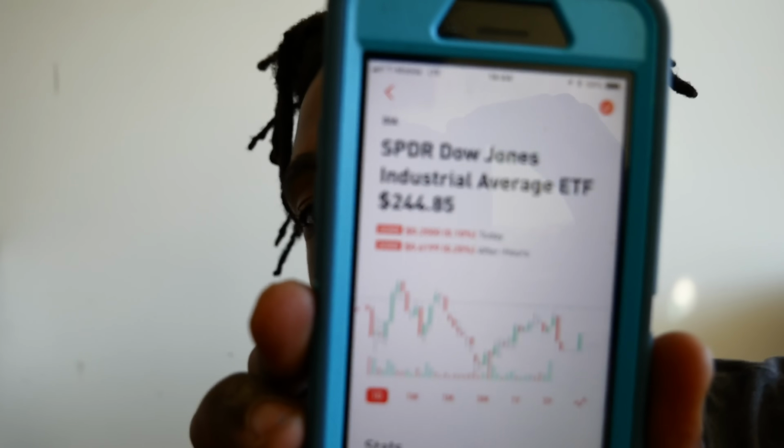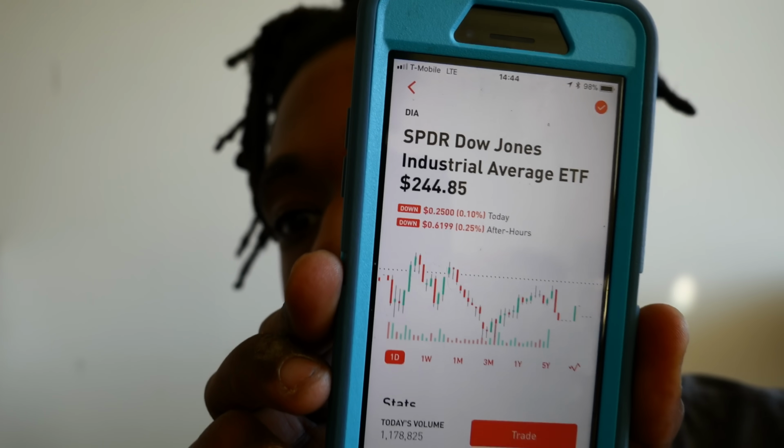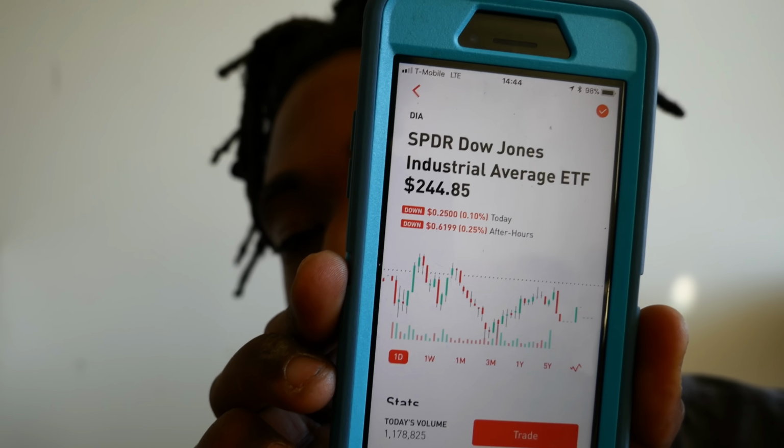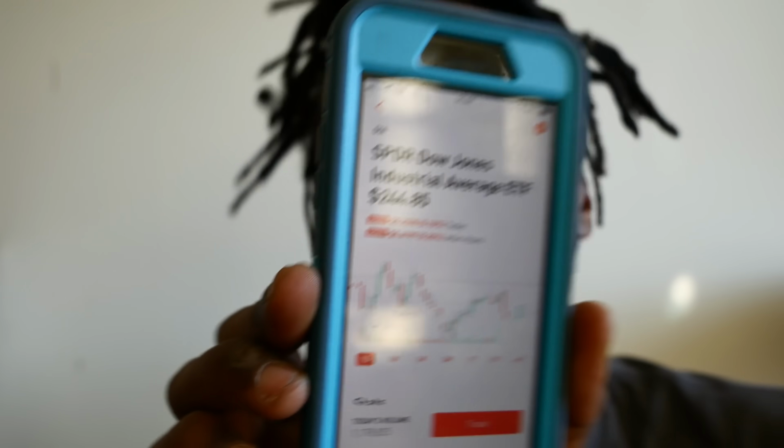So with the Robinhood app, you can get around that, because it's free, so they don't charge you any fees. Pretty much the Robinhood app looks like this. It's very, very simple to use. You can just go over to the Apple iTunes store and download it. You can also download it from the Google Play Store. This is only available in the US. This is not available in Canada.